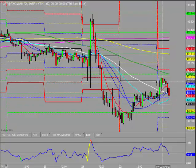It's already hit the R1, but with the yen, it's not unknown to hit R1, S1 in a day, particularly in this range, the pivots are quite pinched relative to the previous days, so certainly got a possibility of some further downside, maybe even yesterday's lows again, as I said.